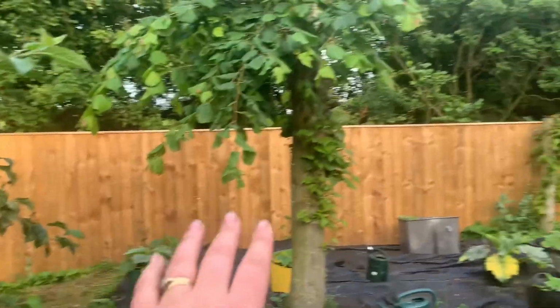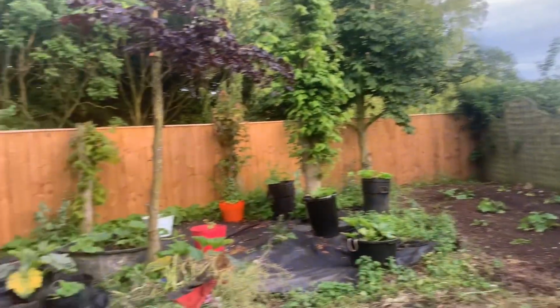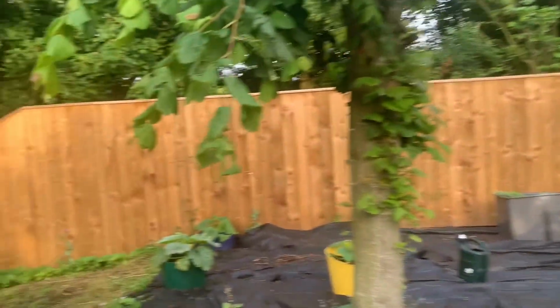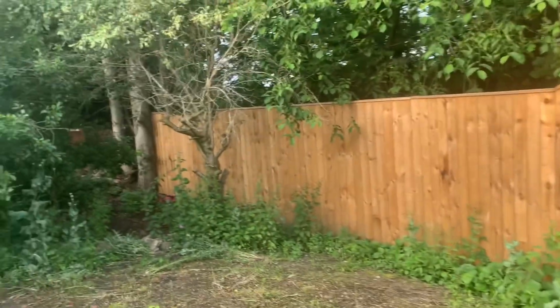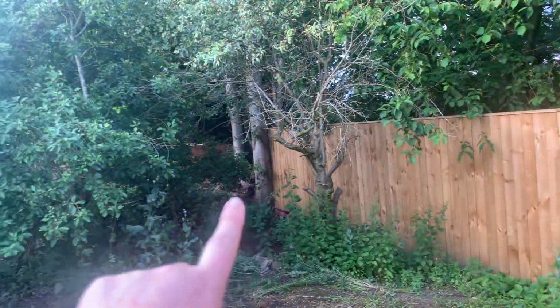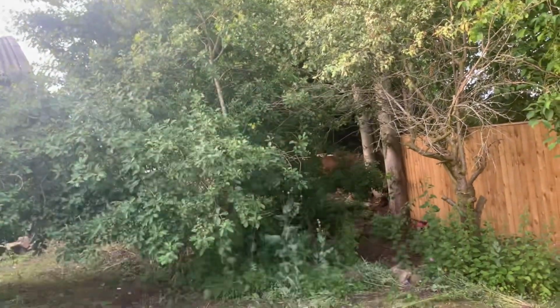So this fence here, this is something that Stephen has just put up. Got that done. Again, it's all about when finances allow and priorities, etc. And this goes all the way down to the edge of what we call the orchard. This is my damson, and there's a cherry tree on the other side as well. Another apple tree.